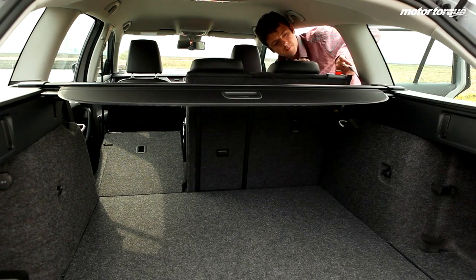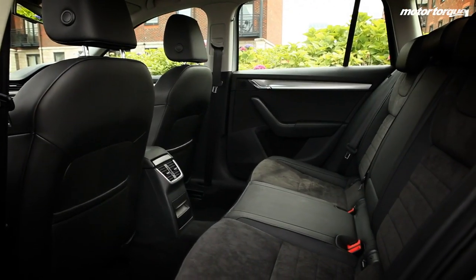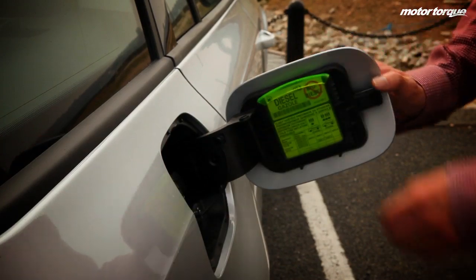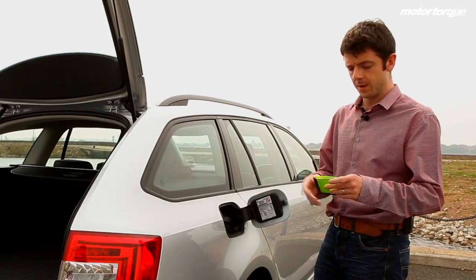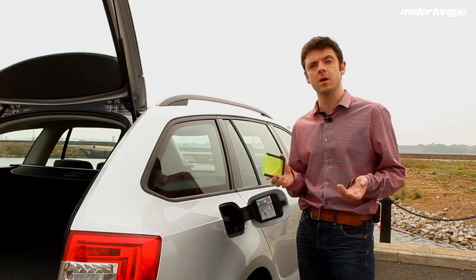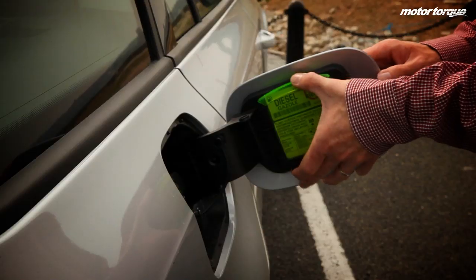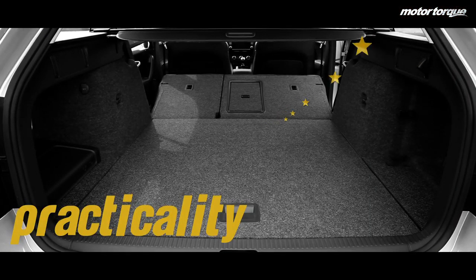If we pop the seats up, there's another one of Skoda's simply clever ideas that I want to show you. So what is this simply clever feature that Skoda have now? Pop the fuel cap, and yep, there's an ice scraper. Now obviously, in the summer months like today, you'll not need it, but it's so handy to know in the winter. You'll not need to damage that credit card or that bank card that you always find in your wallet when it's icy. So let's just pop it back in there so that we know where it is. For practicality, we give the Skoda Octavia Estate 5 stars.